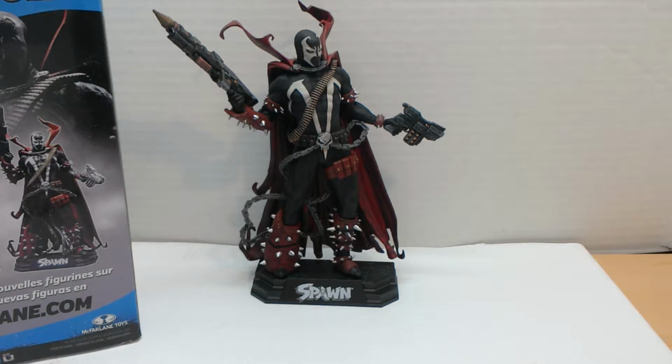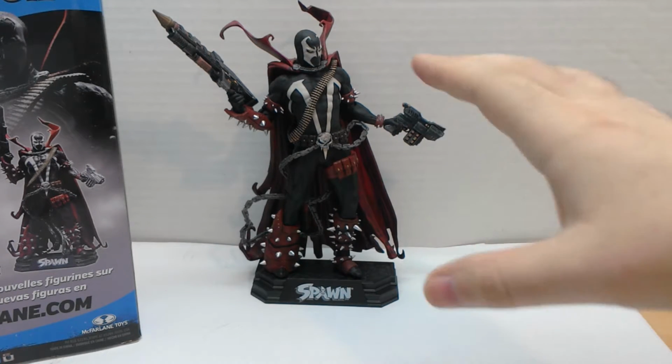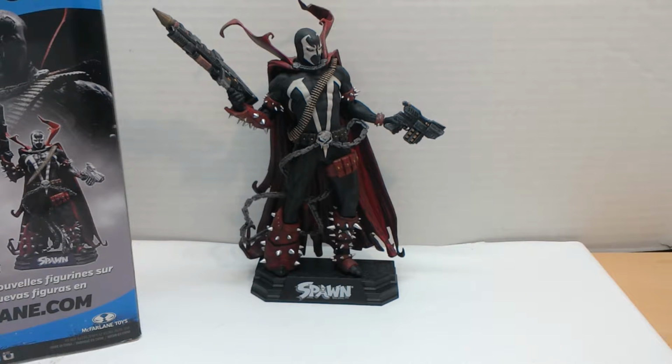And by that, even when they were hitting the market 10 years ago, I was not buying them at that point. I hit a point in my life where all I really wanted was this look, this just classic Spawn, which this actually isn't quite classic Spawn either, and I'll get to that in a minute, but this classic Spawn look became so hard to find.